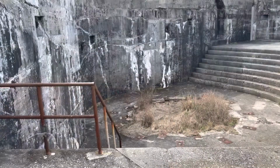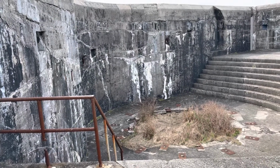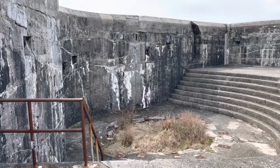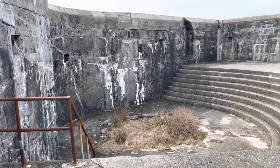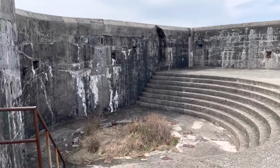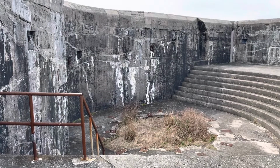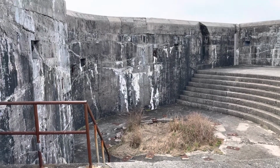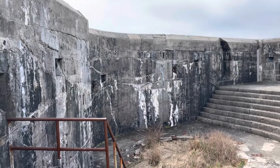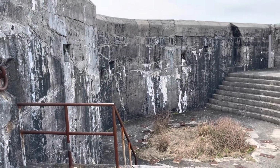This is where one of the two cannons from Battery Duportail, I hope I'm saying that right, was located. There was one on this side and one on the other side beyond that wall. They were huge guns that would be lifted up, and then they would fire over the wall there. But fortunately, those guns never fired in anger.